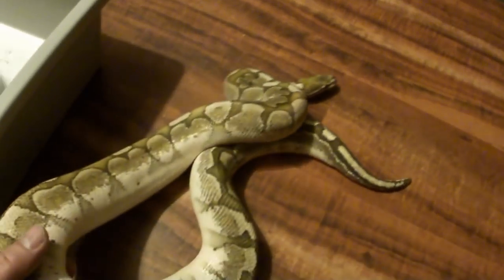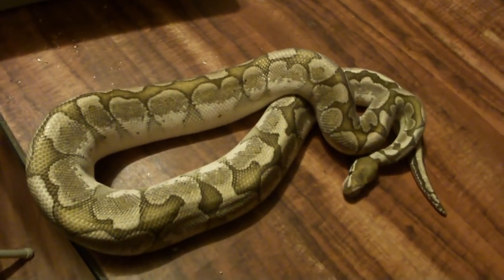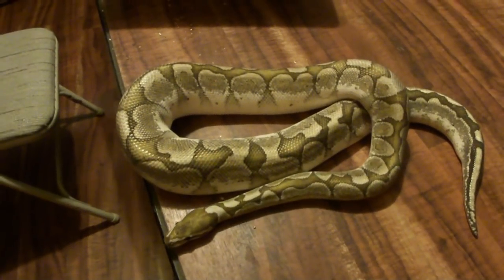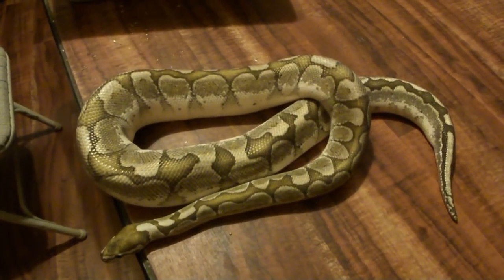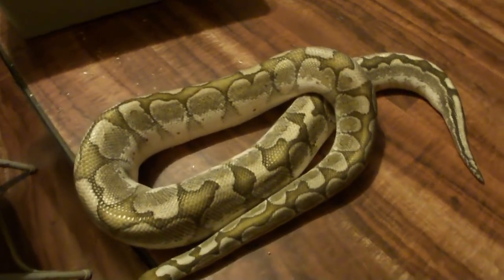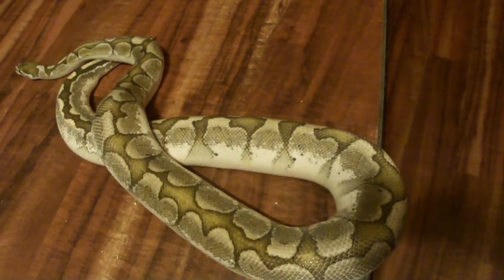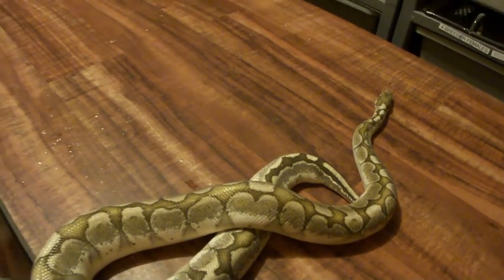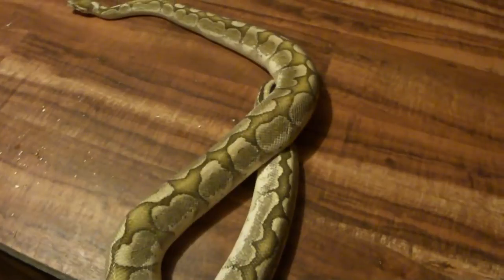But when I first got him, I thought I paid too much for him. And then I started looking around and comparing him to other bamboos, and he is by far one of the best looking bamboos I've ever seen. So I don't regret paying for what I paid for him, because he's going to throw some really nice babies. He is a really good looking snake. Let me put this tub back. And he's pretty big too.